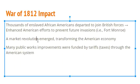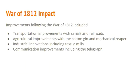And a market revolution emerged, transforming the American economy. So the American economy really improved. We started trading a lot. We had lots of money. And many public works, which is things like roads, canals, railroads, and ports, were funded by tariffs, which are taxes, through the American System. All right, the last slide, the War of 1812 impact.